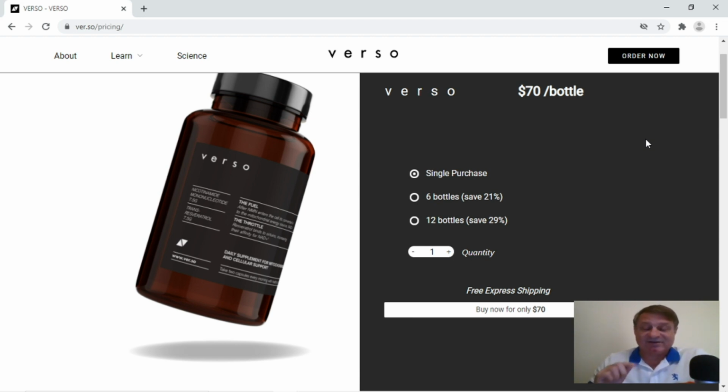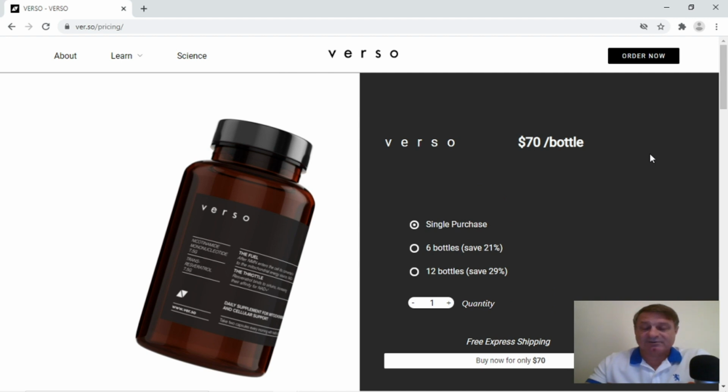It may be that their resveratrol is more expensive at $1.50 a gram, so that will bring the NMN price down, but then you're going to be paying more for the resveratrol. So for the NMN, it's about $3.90 a gram. For the whole thing, you're paying $4.66 a gram.